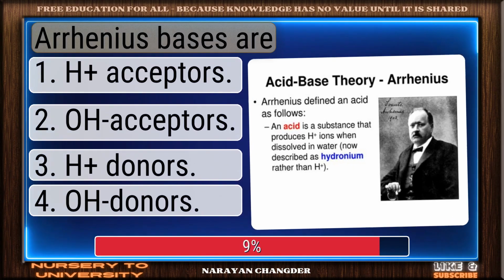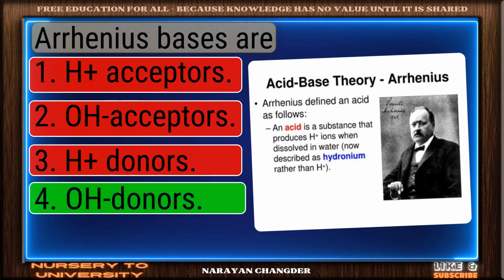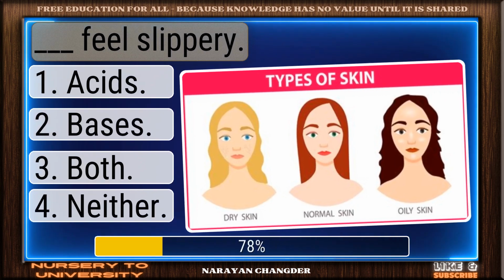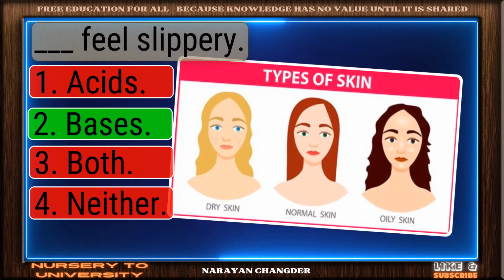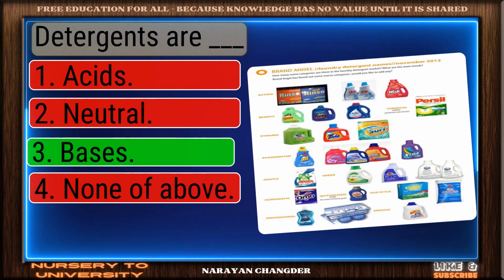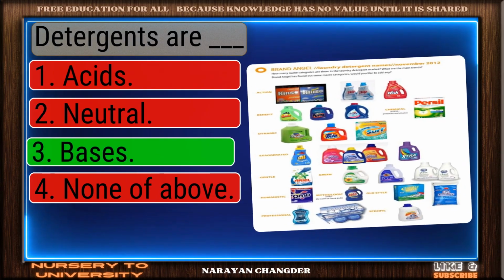Arrhenius bases are. Great job. OH- donors is the accurate answer. Dash feels slippery. Great thinking. Bases is the right choice. Detergents are dash. Correct response. Bases is the most accurate answer.